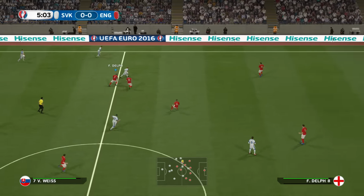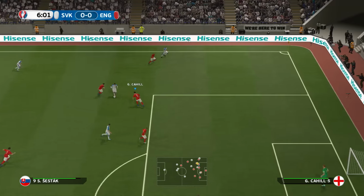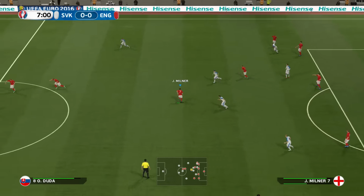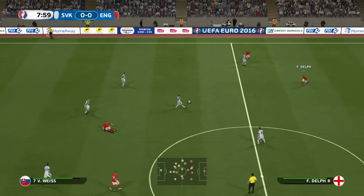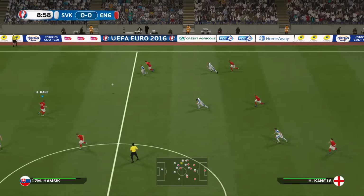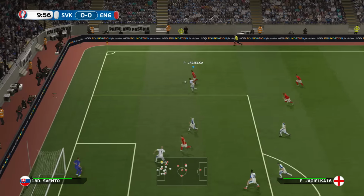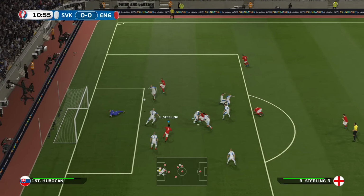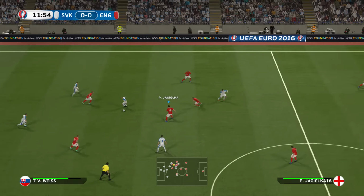Out on the left now. So what now? Now surely. It's a long forward pass. Oh, he's come flying in. To the right, a real chance to break. Walcott. Oh, it's opened up nicely for him. And he's there to hoof it away. England pressing with energy in the opening moments of the game.